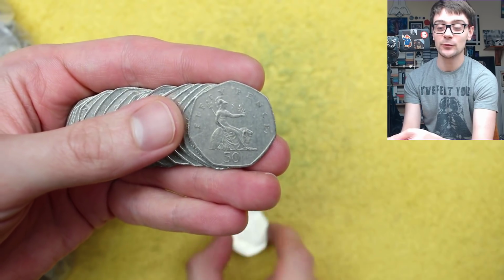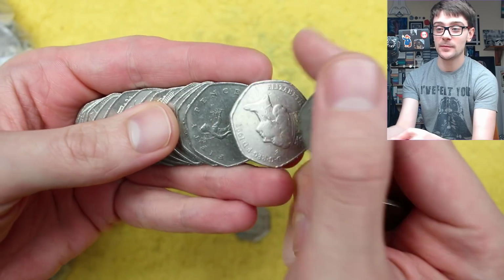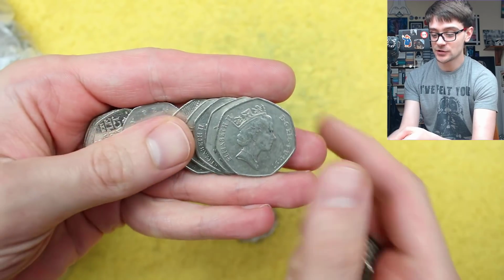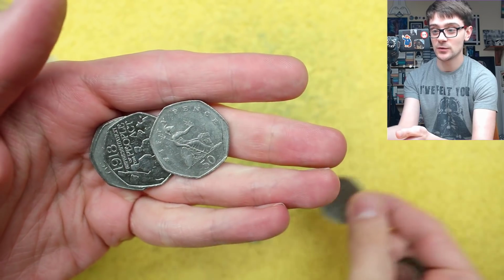Taking over was the Shield design. 2008 is the lowest minted year of the Britannia, and in my mind worth keeping. And there's a couple of years subsequent that were released for annual sets of the 50p set, or strike your own, so we'll be keeping an eye out for them as well.